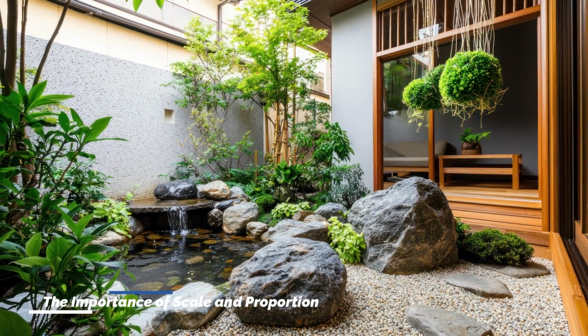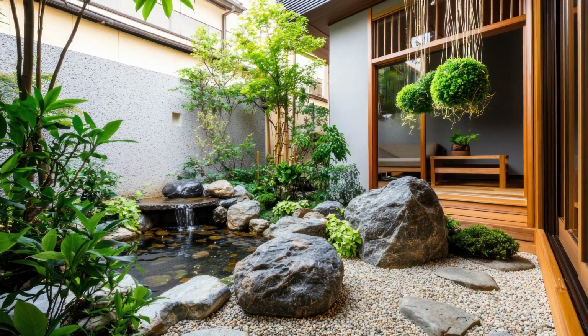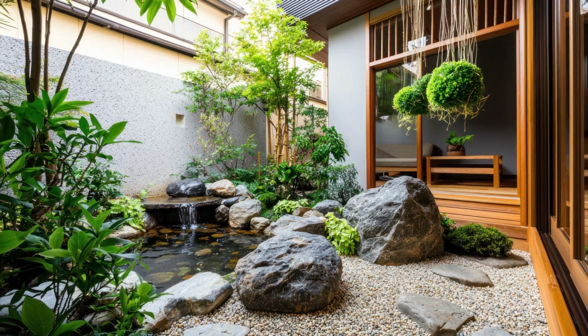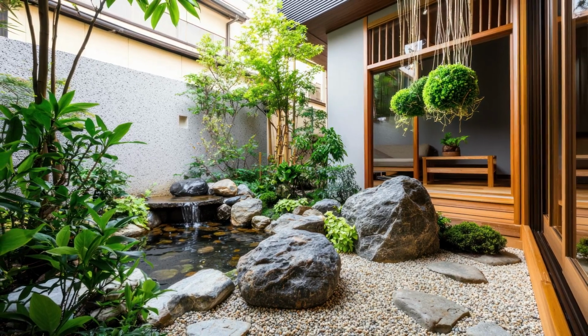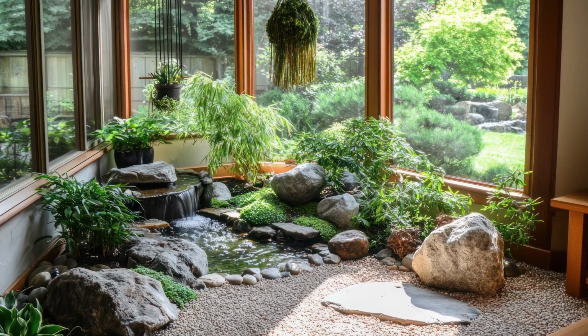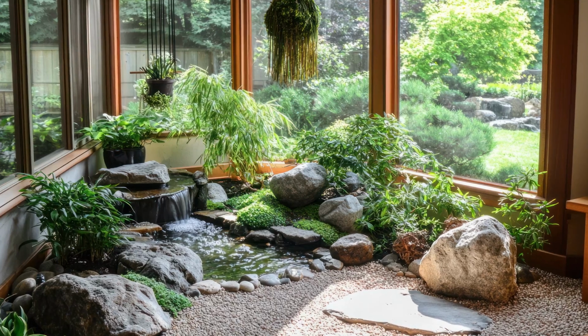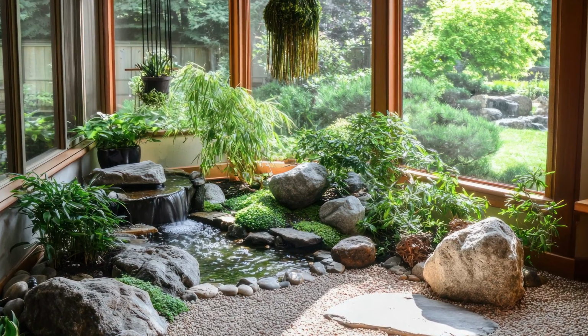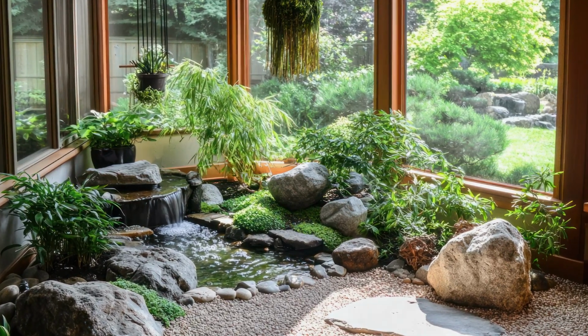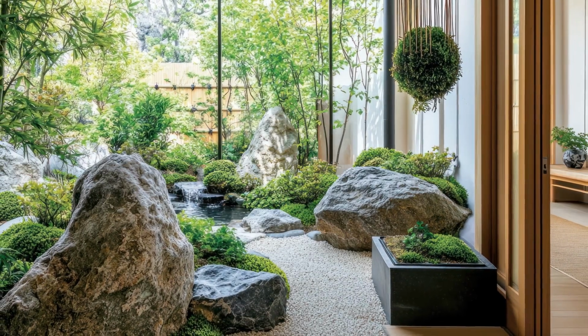In a confined indoor environment, scale and proportion are key to achieving the refined elegance of a Japanese retreat. Avoid overcrowding your space. Choose compact elements like small boulders, dwarf plants, or miniature water features that align with the room's dimensions. Vertical arrangements, such as hanging kokedama or bamboo stalks, can add height without bulk.